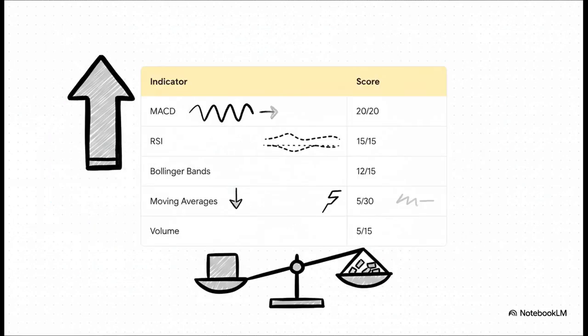And here's what's under the hood. As you can see, it is a real mixed bag. The MACD, which is a momentum tool, gets a perfect score. I mean, that's incredibly strong. But then you glance over at moving averages and volume, and yeah, they're looking a lot weaker. This kind of internal tug-of-war is exactly why that overall score lands smack dab in the middle.